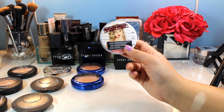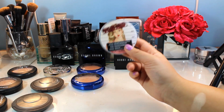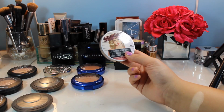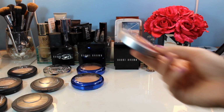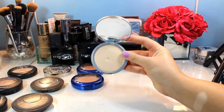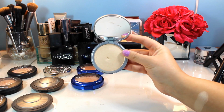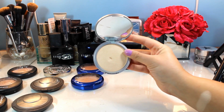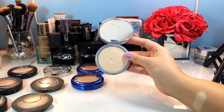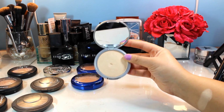This is like a cult favorite from theBalm, and I originally did really love it, but as I kind of accumulated more highlighters, I found ones that just worked better for me. If you can look at it there, it's very light, and it drove me crazy. As soon as I bought this highlighter, I dug my nail into it, and I was like, oh no, I ruined it. That drives me crazy.